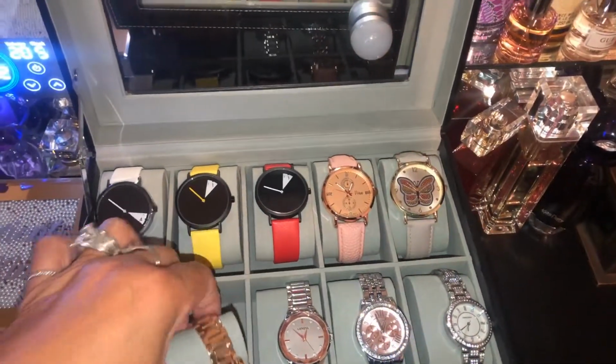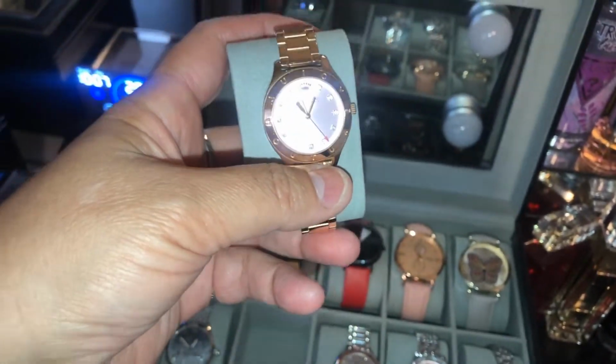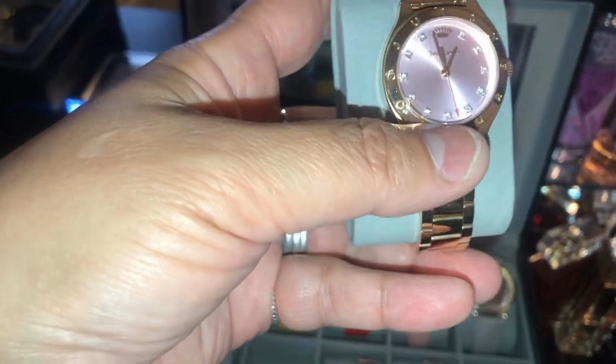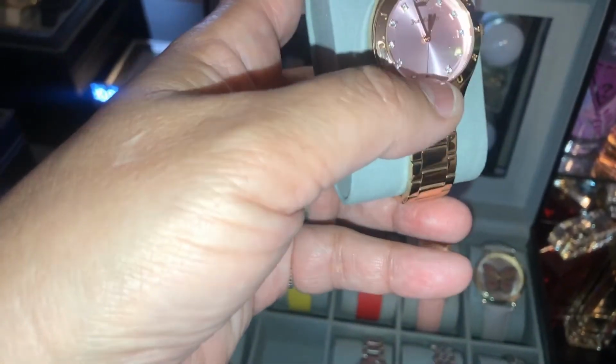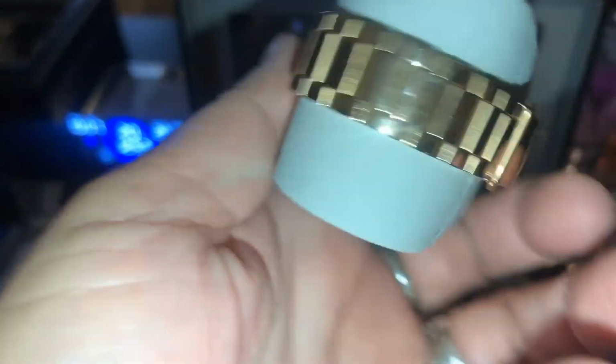Then I got this one as a gift from a sister-in-law a few years ago. For my birthday, she gave me a gift card, and with the gift card I bought this watch. It's the BB or the Bibi. I love the pink in the interface, and then it has the gold tone band, of course. I love these kind of clasps, by the way. They're so easy to put on and take off.